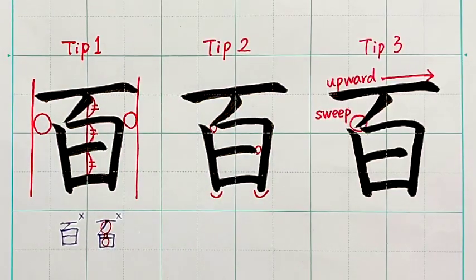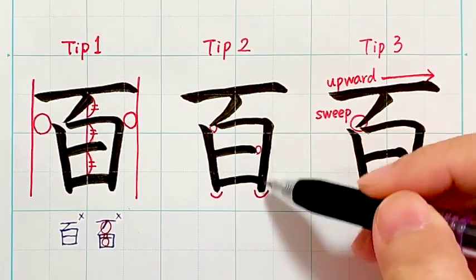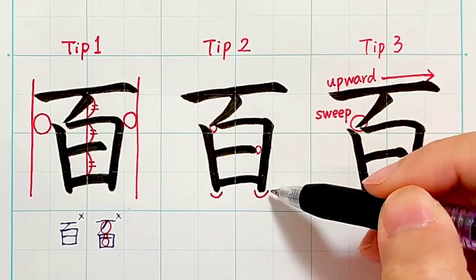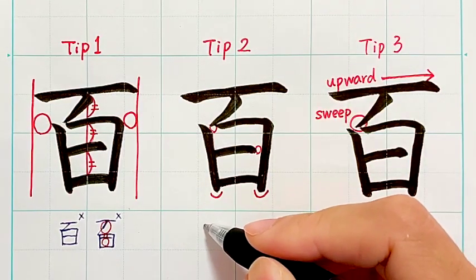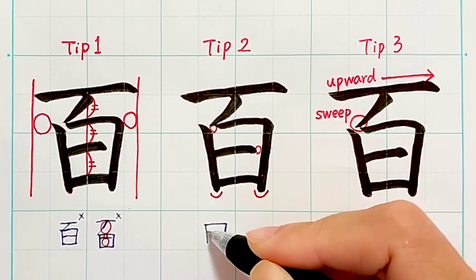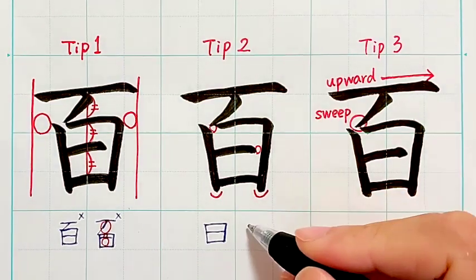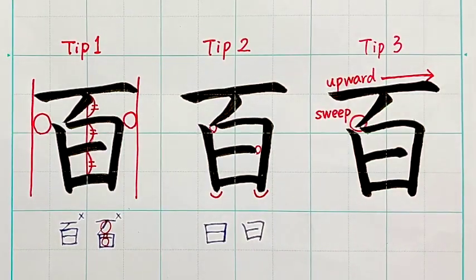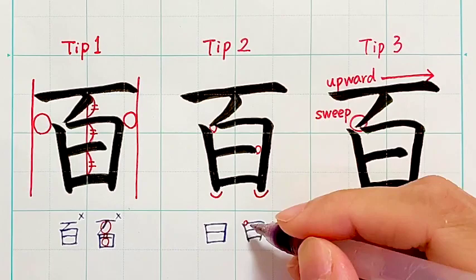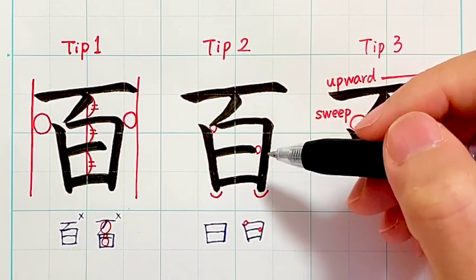Right, tip 2. This tip is a little bit extra technique, okay? First of all, please make the both side strokes stick down like this and not connect here and here, like, yeah, it looks too neat. It looks cramped or childish for me. So, yeah, please stick down and keep small spaces. Okay? I wrote these 2 strokes inward, but you don't have to do it.